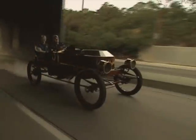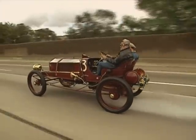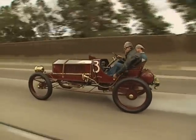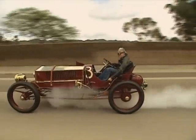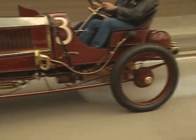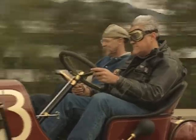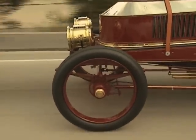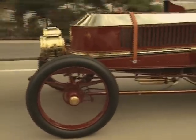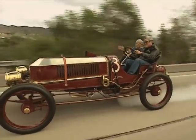The city streets just weren't cutting it for Jay, so we decided to get up on the Golden State Freeway. I couldn't believe it. This is an awesome ride. I love this thing. It's funny. Like driving your own coffin. Don't say that.